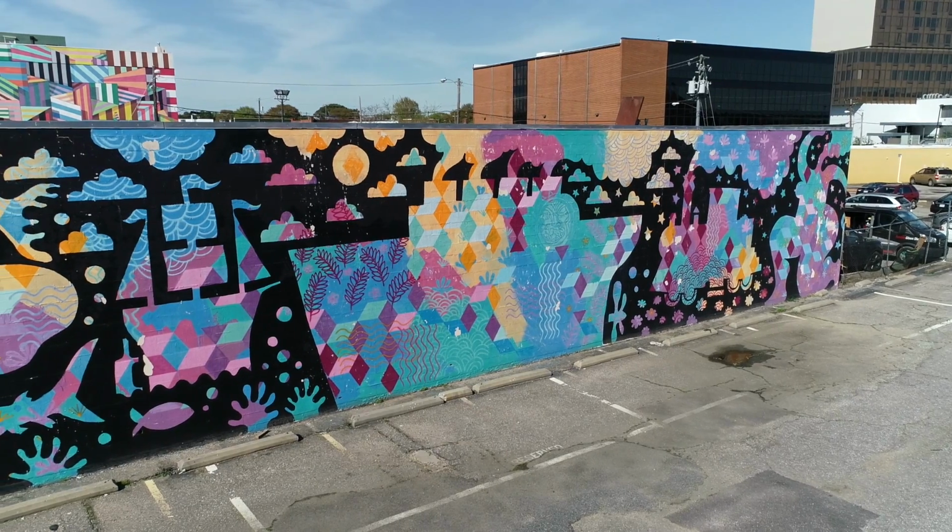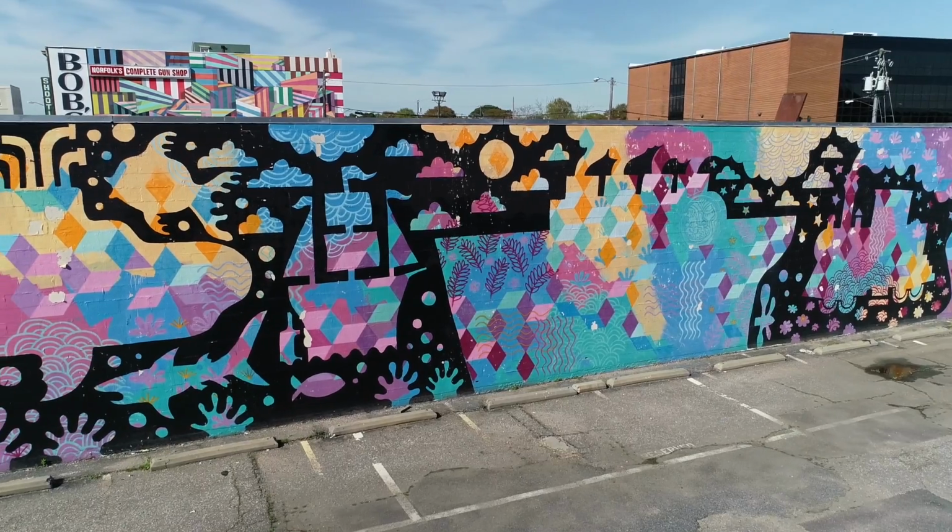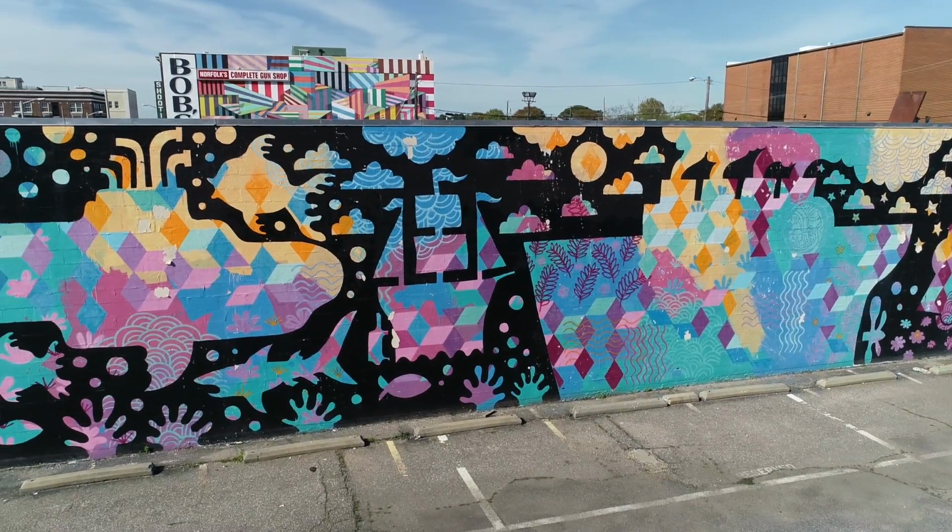One of the other things Ghent is known for is art. There's tons of art festivals that go on. Granted, Harborfest is downtown, but the whole area is known to put on these little art venues and little festivals all throughout the little city there.